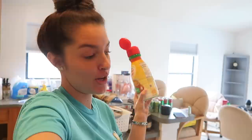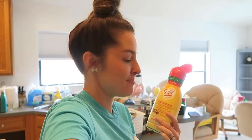On to my third cup of coffee, and I now have just finished the hazelnut. So I am finally getting rid of the coffee creamers in the fridge that only have like a tiny bit of creamer in it. So this one is now completely empty. And let's make our third cup of coffee, shall we?